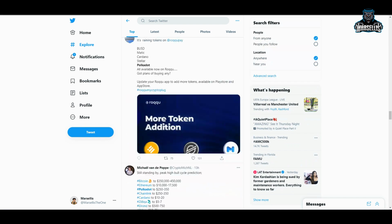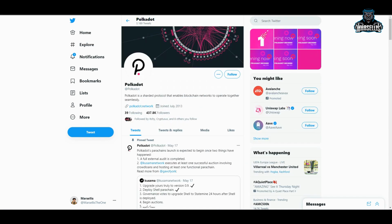And let's just keep on going up here. Let's look at our Polkadot main Twitter. So this is the main Twitter for Polkadot here. Polkadot is a sharded protocol that enables blockchain networks to operate together seamlessly. So they really connect blockchain networks. They really connect them easily, and that is their main goal.